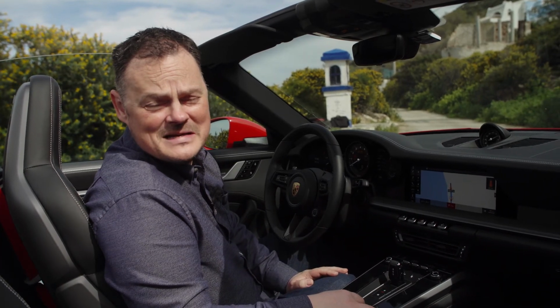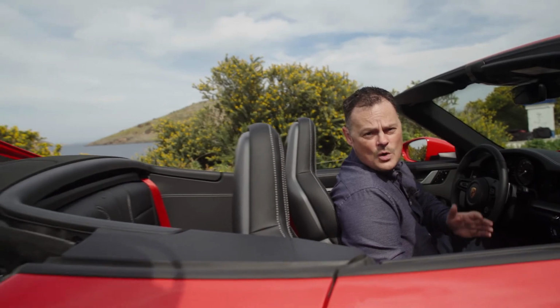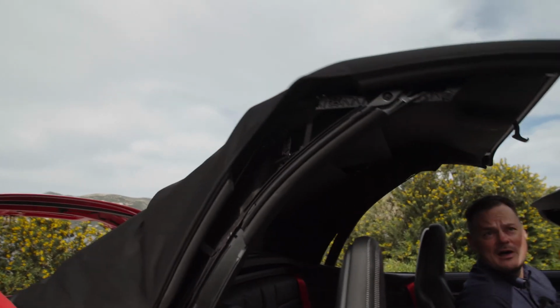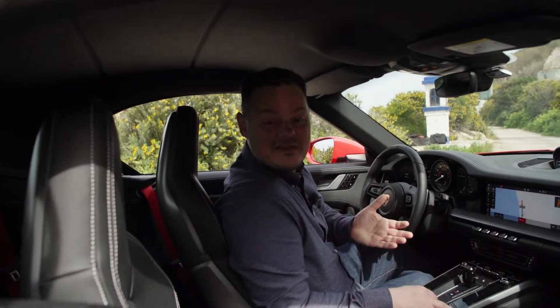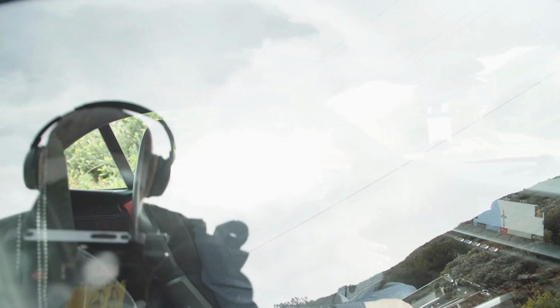Well, the sun's come out again now, and we're not quite finished with the interior, which seems like an excellent opportunity to show you how putting the roof up looks from the inside of the car. Well, again, this is just a 12-second operation, so it really is absurdly simple, effortless, and very functional. As you can see, all of the windows come up to match the roof.